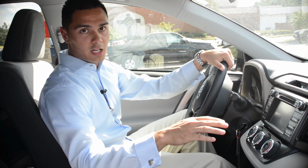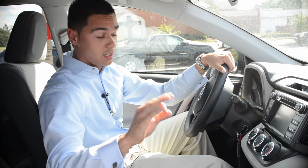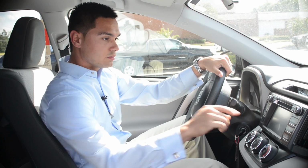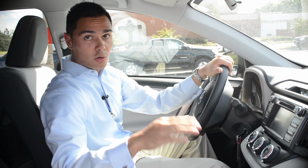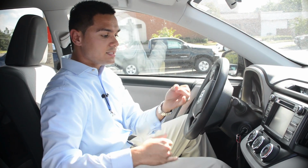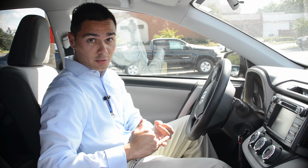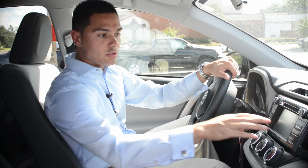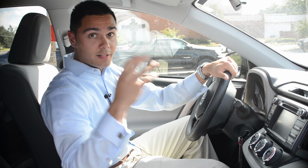You have your Bluetooth set up. Takes about 30 seconds to set up. All you got to do is press the phone button, link your phone with it, press yes, you're good to go. Now, once you link that up, it's going to display your missed calls, recent calls, your call history, and all of your contacts.